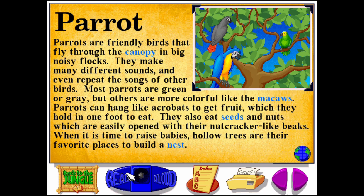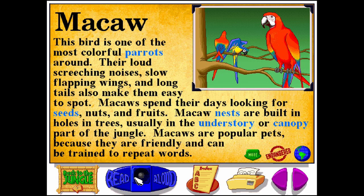Macaw. M-A-C-A-W. This bird is one of the most colorful parrots around. Their loud screeching noises, slow flapping wings, and long tails also make them easy to spot.